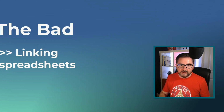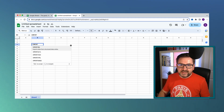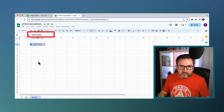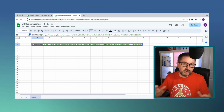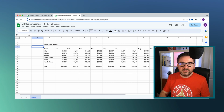Import range to link spreadsheets. So because Google Sheets is effectively a website, to link data between workbooks, you have to learn a new formula which is unique to Google Sheets. Import range. Once you enter the formula in, you'll need to specify the file location in quotation marks and also the sheet name and the range, both in quotation marks. It takes a little bit of getting used to, but once you learn it, it's not too bad.